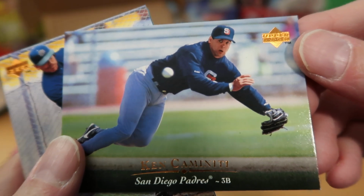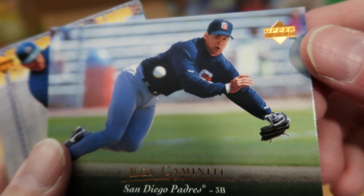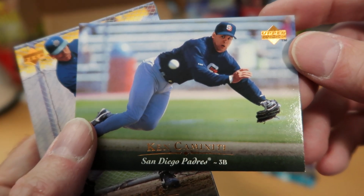It looks like he's a little scared to catch that ball. Maybe he thinks it has barbs in it or something. He doesn't look happy about trying to catch that ball, or maybe this is later in his career and he just doesn't want to eat the dirt there.